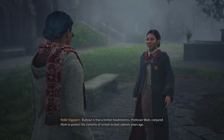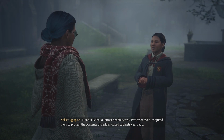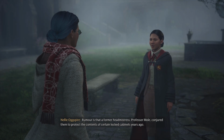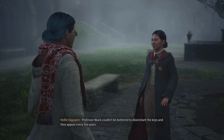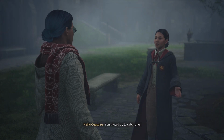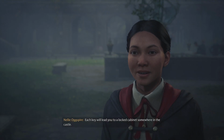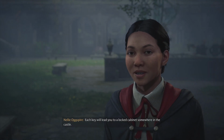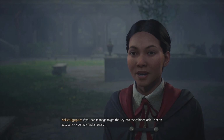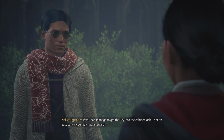Rumour is that a former headmistress, Professor Mole, conjured them to protect the contents of certain locked cabinets years ago. Professor Black couldn't be bothered to disenchant the keys, and they appear every few years. You should try to catch one. Why would I do that? Each key will lead you to a locked cabinet somewhere in the castle. If you can manage to get the key into the cabinet lock, not an easy task, you may find a reward.